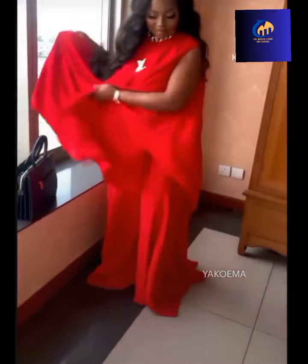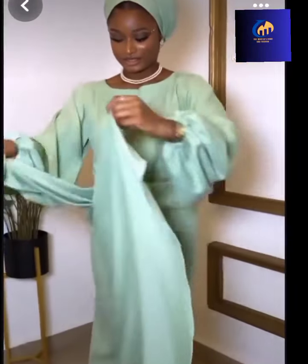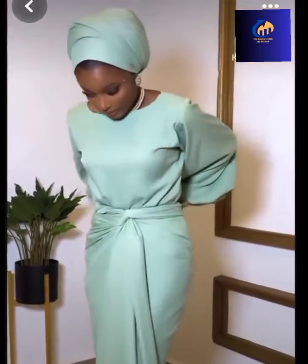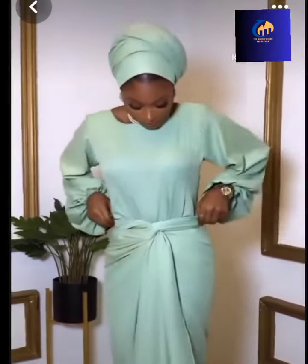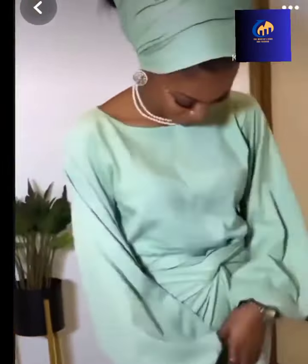Some you can make a boo-boo trouser, some you can make wrapper, some you can make gowns, decent gowns that you can wear for office, straight short gowns. There's this thing about crepe, boo-boo gowns, they can be used to make different beautiful outfits out of them. And guess what, in Nigeria, most of them are not even costly.